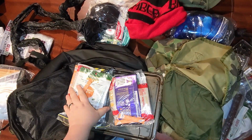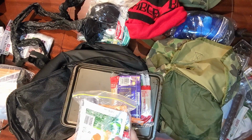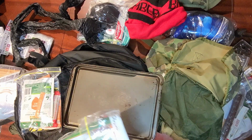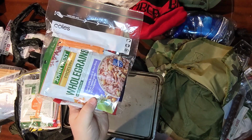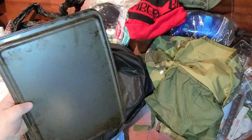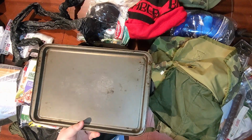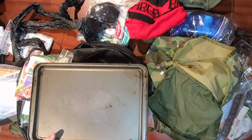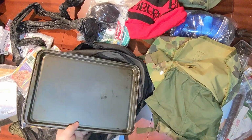So I have two more sets of food bags, slightly different. Sugars, this one's got chocolate in it as well. It's a type of rice and things that I have. And I've included this tray, not armor or anything, it is a baking tray, but if you are cooking food you can then put this on top of a fire. It helps keep the sharp things in your back from sticking into you.